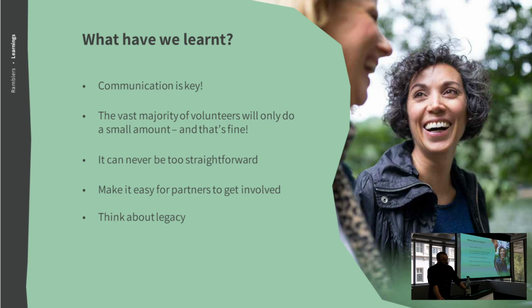Things can never be too straightforward. We've made the apps and systems as simple as we can while still having the functionality that we need, and that's still too complex for some people. So wherever you can, you've got to make it as easy to use as possible.